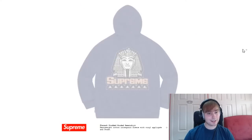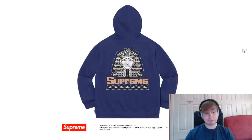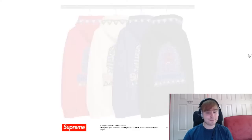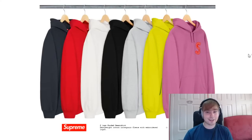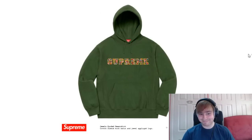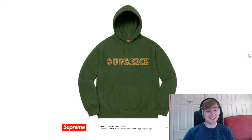Pharaoh studded. Not bad. I'm not a studded fan, to be honest, like I've said. But it's not bad at the end of the day. That's not great, but the navy blue is not bad. S logo, standard. If you haven't got an S logo yet over a lot of seasons, then you can pick one up.